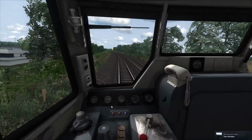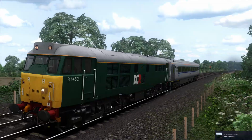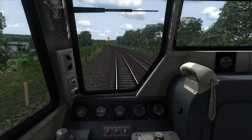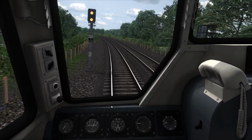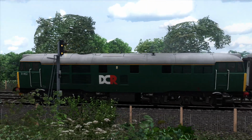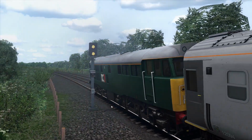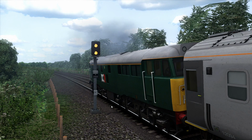Oh, right, I think I dropped the AWS on that. Yes, it did. Wonderful. Well, now you'll see what happens when you drop the AWS on this thing. So it comes to a stand within the overrun for the signal, hopefully. Yep, well within it. So you can see we're at a double amber aspect.